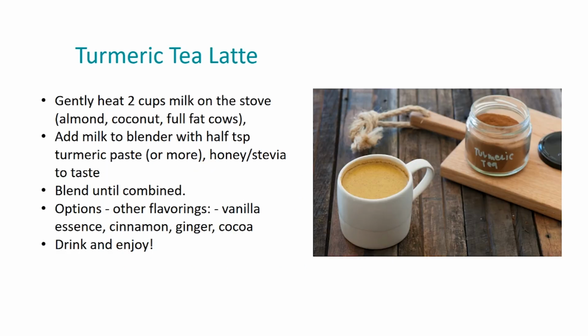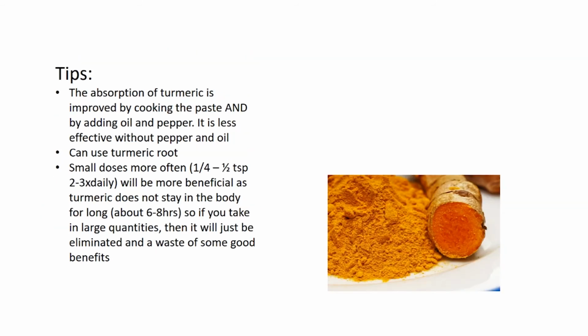And you can add this to make a delicious turmeric tea latte. You can add different flavorings like vanilla essence or cinnamon or ginger or cocoa, and just experiment and make the perfect drink that you enjoy. The absorption, as I've said before, of turmeric is improved by cooking the paste as well as adding oil and pepper. You can also use turmeric root.